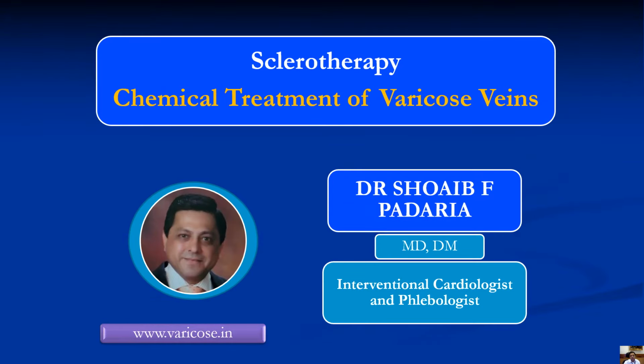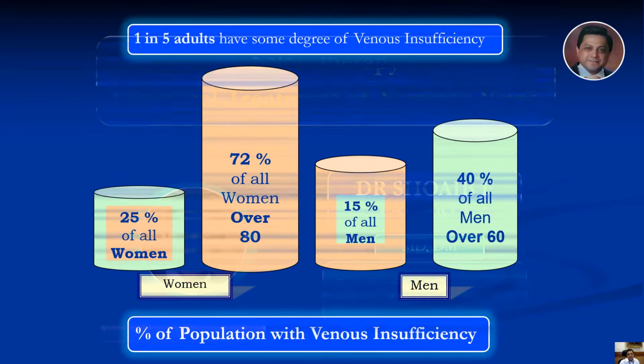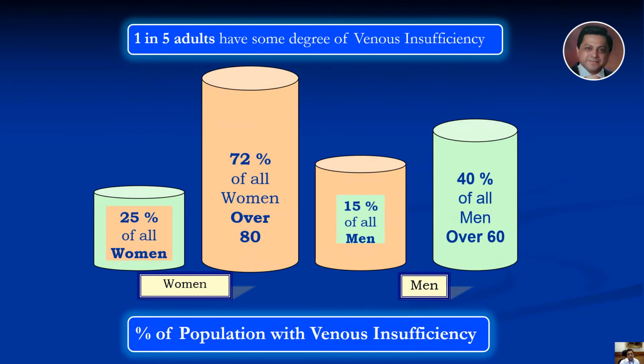Hello, I am Dr. Shoaib Padaria, and today we will be discussing sclerotherapy, the chemical method of treatment of varicose veins. We all know that varicose veins is a very common condition all over the world. 1 in 5 adults have some degree of varicose veins. You'll be surprised to know that almost 25% of all women and 15% of all men have some degree of varicose veins or the other in their life.